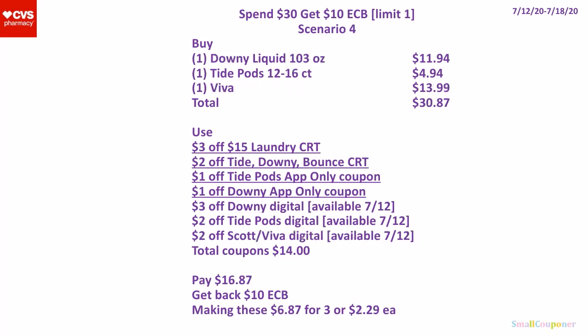And this is scenario 4. You'll buy one of the Downy 103 ounces for $11.94, one of the Tide Pods, the 12 to 16 count for $4.94, and one of the Viva for $13.99.